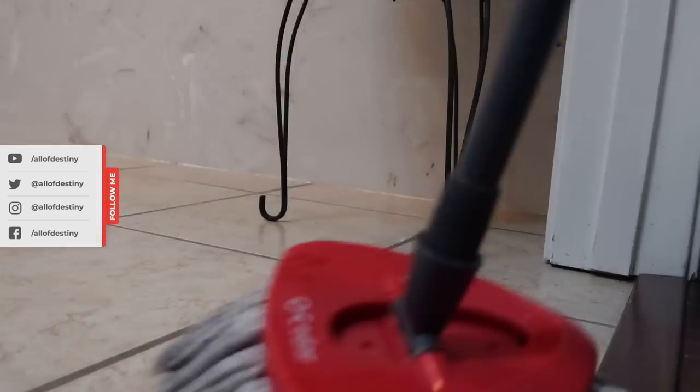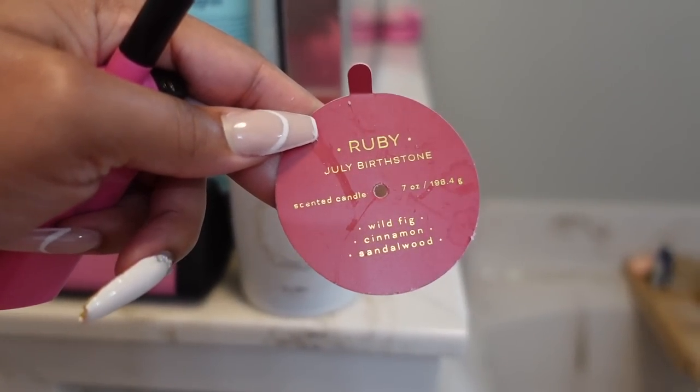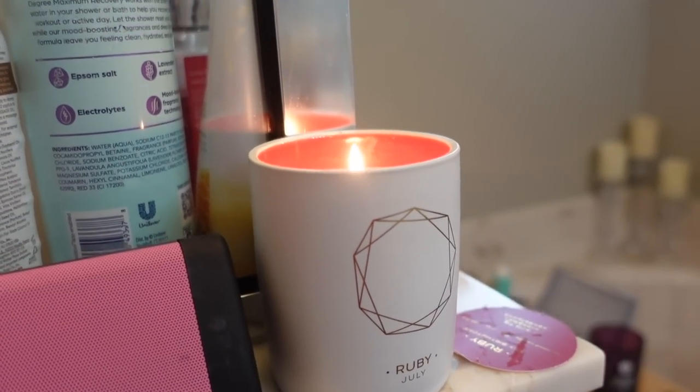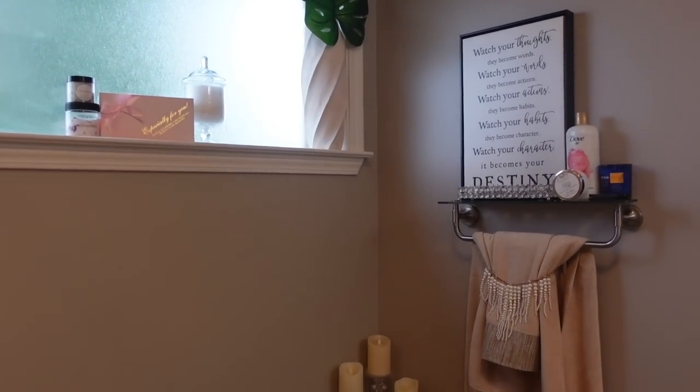I thoroughly enjoyed cleaning the space. I ended up grabbing this candle at Target the other day and it's the end of July now, but I'm gonna light it anyway. It smells really good. The bathroom is clean now. My bedroom is clean now. I basically took my shower and kind of messed the shower up again, but like I said, you have to use your things, right?